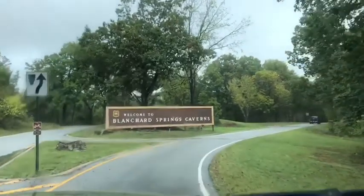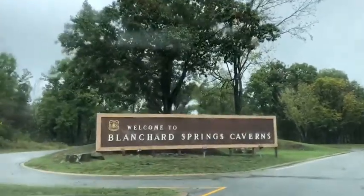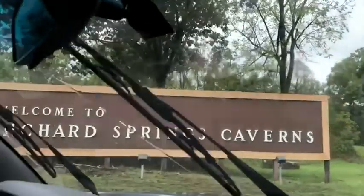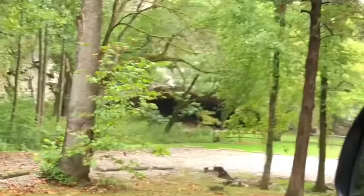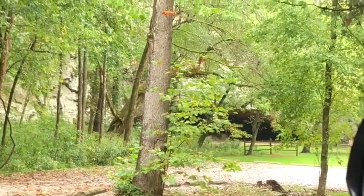Okay, I am at Blanchard Springs Caverns here in Arkansas, and this is where I will be camping for the night. I finally made it! There is a huge cave over there, and I will definitely be exploring that here in a little bit.